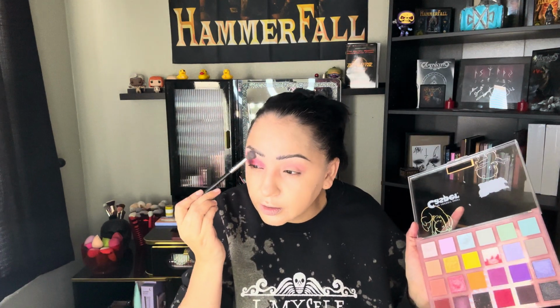I'm dipping into Hot Cutie Alert to kind of blend those edges. But I feel like this is kind of a no fail. Dipping into the original Ghoster to kind of tie these in. That's really pretty. All right, I'm gonna jump off camera, do the other eye, same thing, and then do my concealer, powder, all that jazz, and then come back and finish the eye.